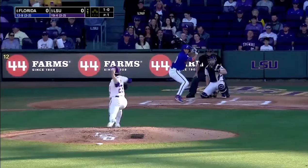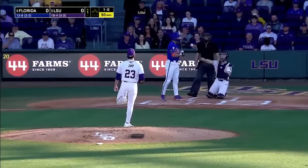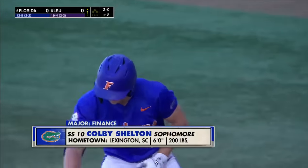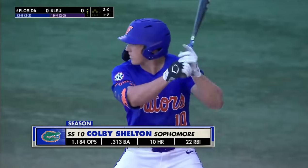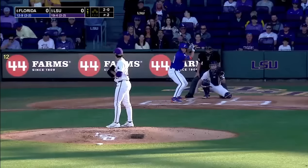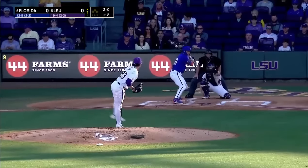Shelton out of Lexington, South Carolina. He hit in the cleanup spot last night. He's leading off tonight. He was 0 for 4 in the opening game of the series. Yeah, Shelton transfers to Florida from Alabama, where he had a monster year last year. 24 home runs for the Crimson Tide, now wearing that Gator uniform.